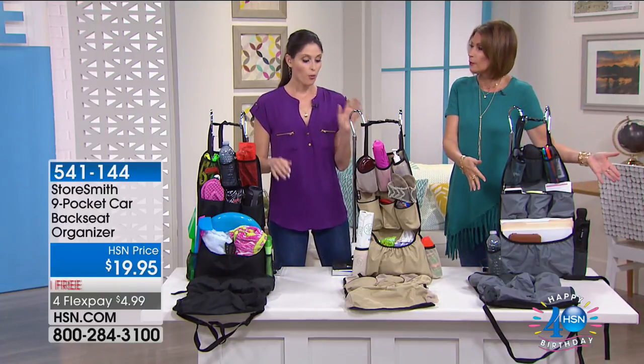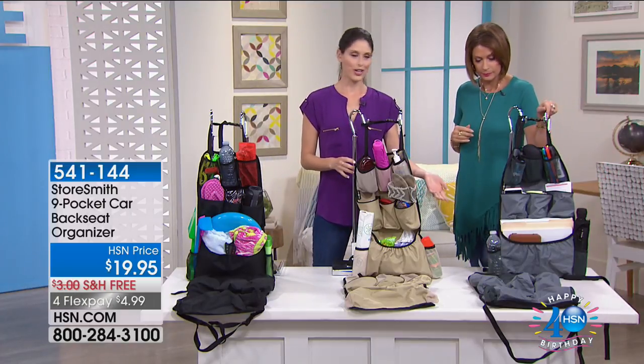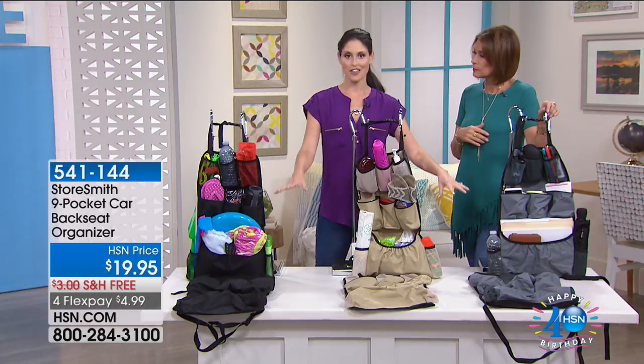I do love that gray though. Well, the gray is my favorite, but I also chose gray for the interior of my car. Mm-hmm. That's how they pick these colors.